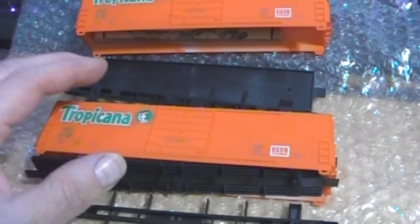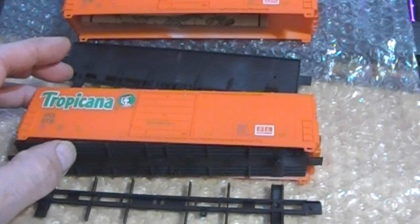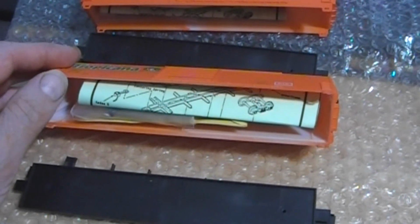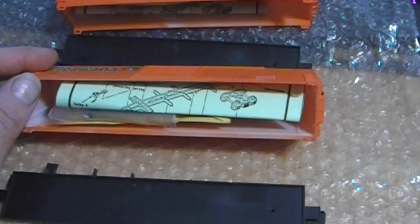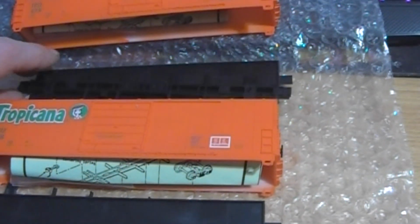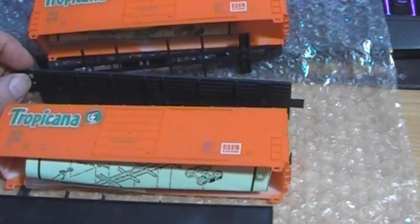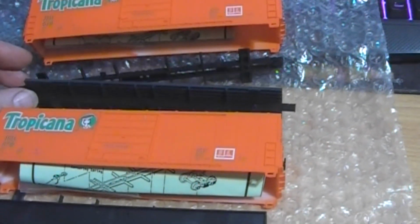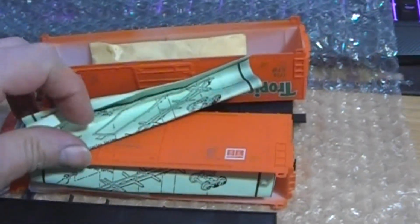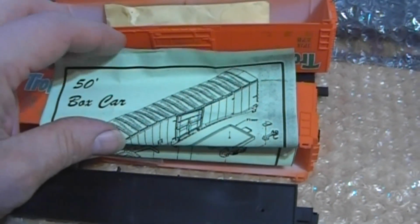And Americana back again, over the pond, Tropicana freight cars. These, as you can see, aren't broken. These are the handmade kits. They were, for some reason, without boxes. I think with the discount they worked out at about £16, so £8 each, less than $20 I guess at the minute. I don't know whose kit they are, whether they're Roundhouse or Wolfers. 50-foot box car.